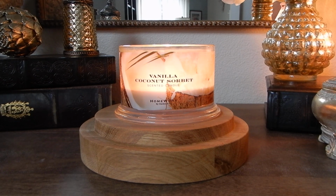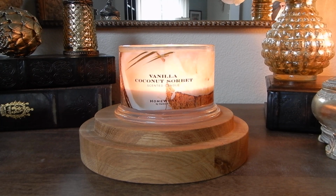Today we are going to tackle 2 Homeworx candles and 1 Kringle at the end. Up first we have the Homeworx Coconut Sorbet, and I talked about this one a little bit in my weekly home fragrance roundup yesterday. I mentioned that this one is doing an interesting thing in my house that doesn't really happen a whole lot. I don't know that this has ever really happened with a candle, but we'll get to it here in a second.